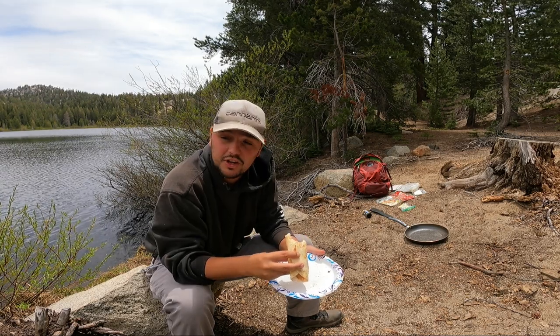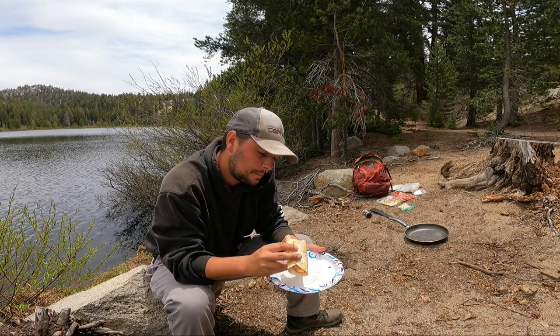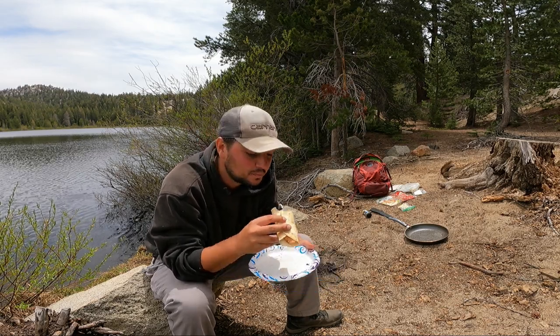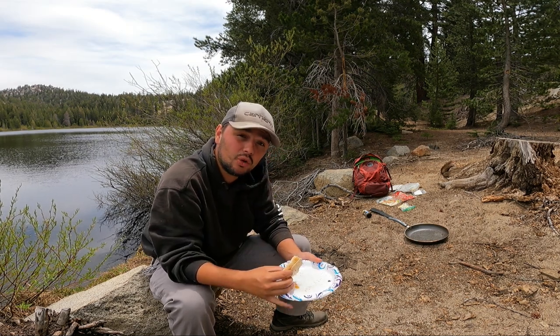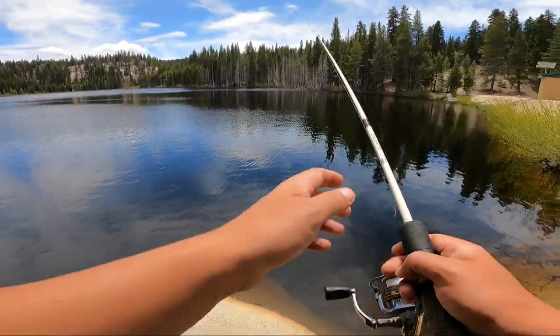I'm gonna catch a big fish today. I just wanted to get some lunch in, so I'm kind of doing it in the middle of my fishing day rather than at the end, but I think we're gonna catch a nice one. I'm gonna finish this taco up, get this cleaned up real quick, and we are going to catch a nice trout. We just finished up lunch.